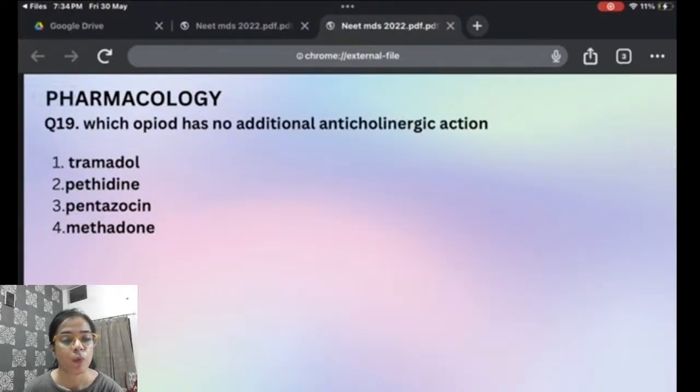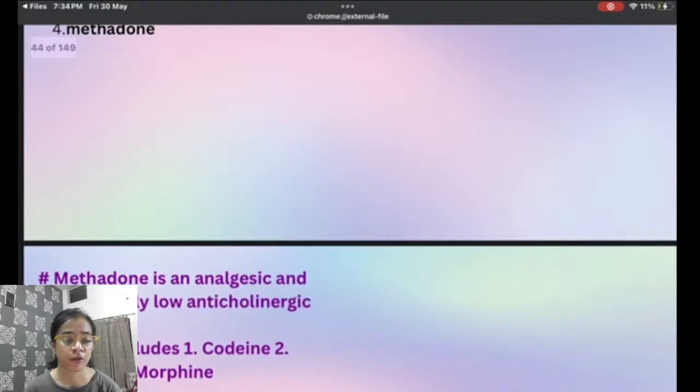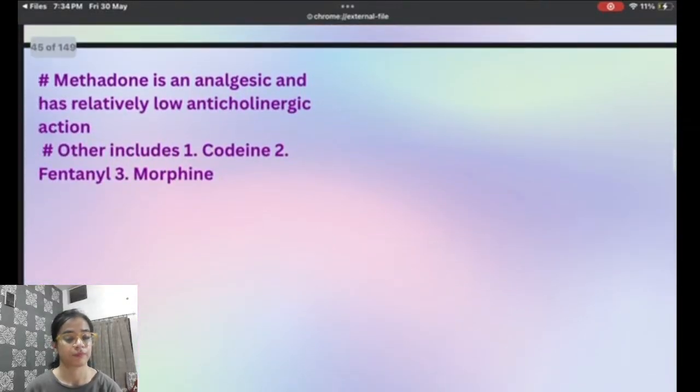Next question. Which opioid has no additional anticholinergic action? Methadone is an analgesic and has relatively less anticholinergic action. Others include codeine, fentanyl, morphine.